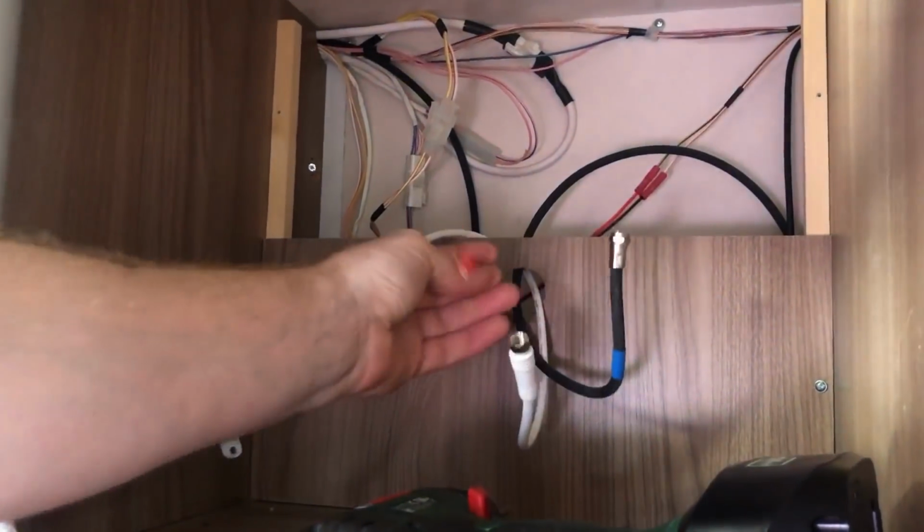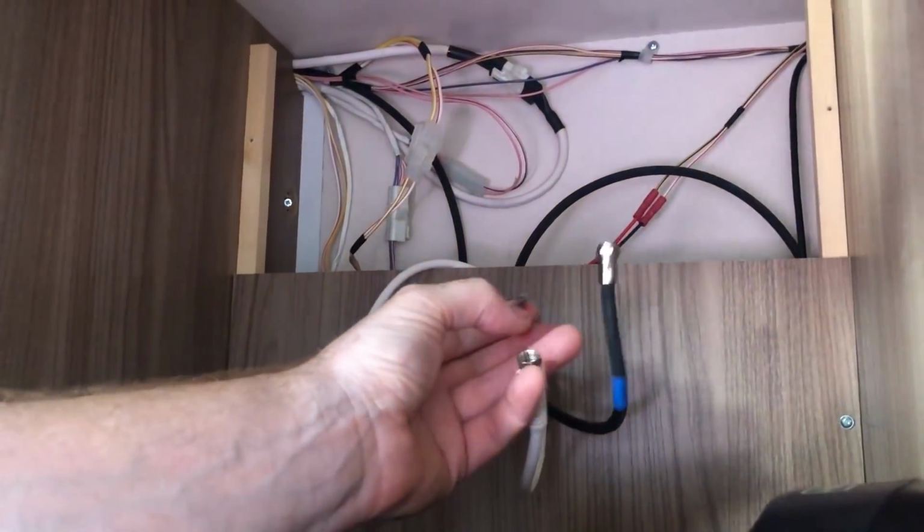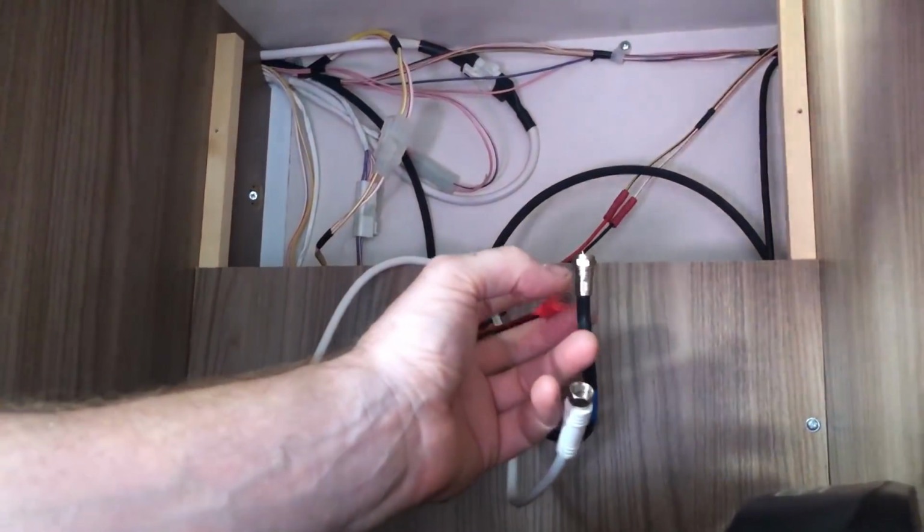So on these connectors, they will either be centre pin negative or centre pin positive.